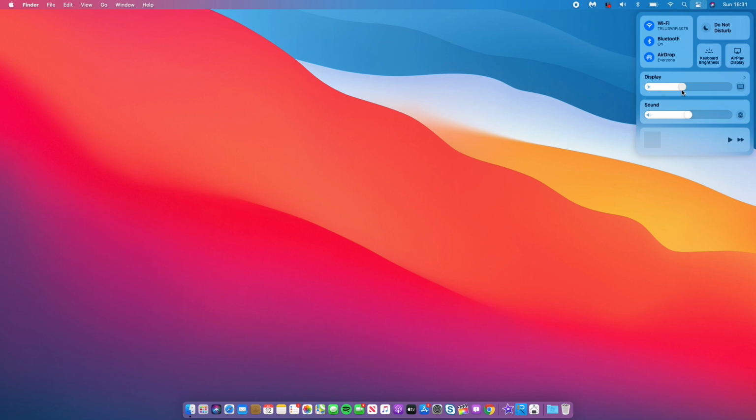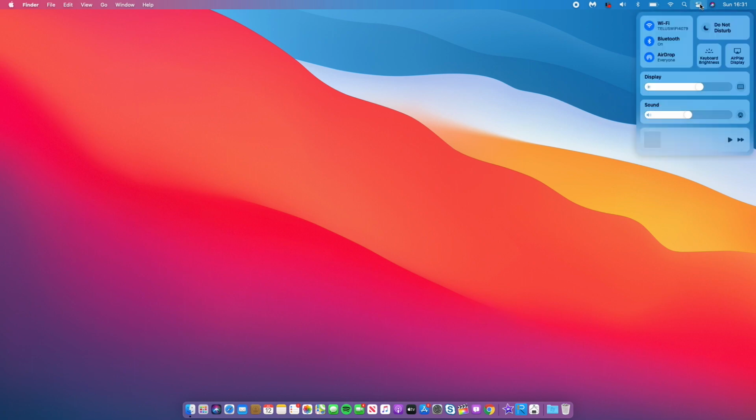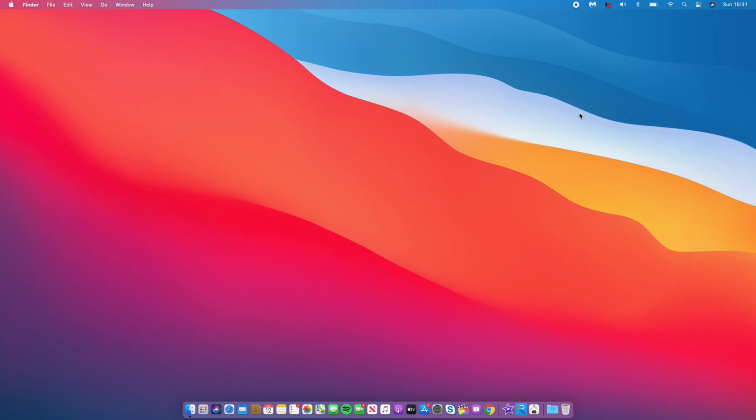So if I unplug the monitor and then plug it back, this new Control Center display will basically work, and of course it will control the brightness on the MacBook. So if you are having issues with your monitor brightness on the MacBook and this is not working for you, just unplug the secondary monitor that you have, and yeah, it should work for you after that.